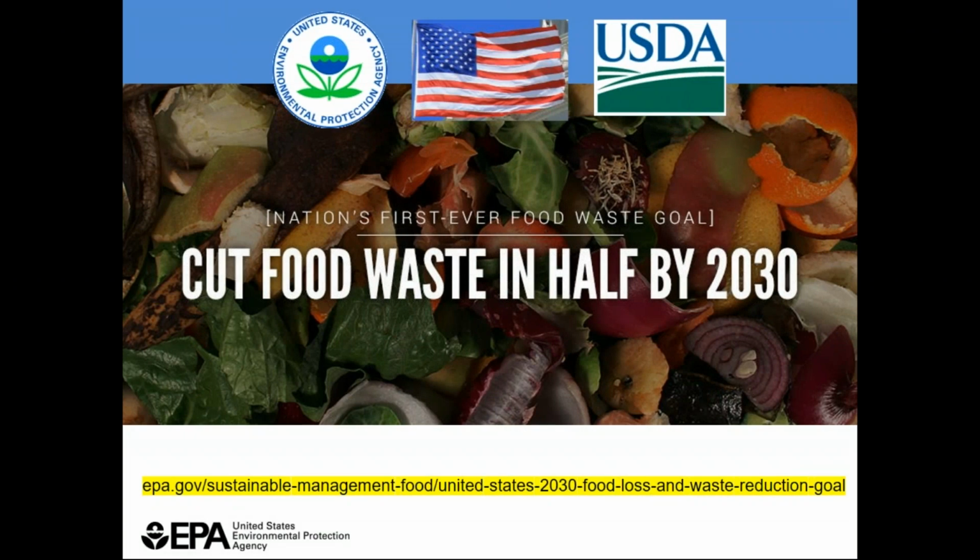In 2015, EPA and the U.S. Department of Agriculture announced a national goal to reduce food loss and waste by 50% by the year 2030. In effect, our federal government is leading us in a call to action to unify behind this goal. How can we collectively cut food waste in half in the next 12 years?